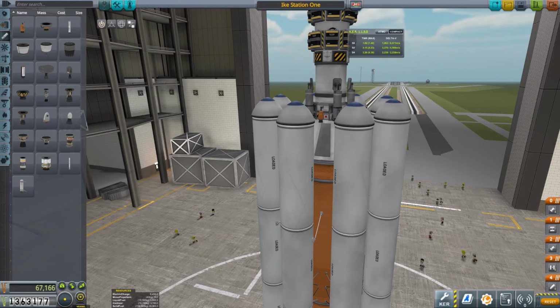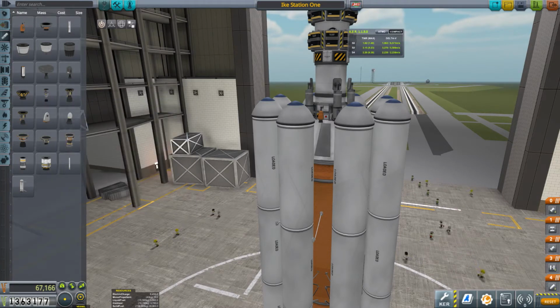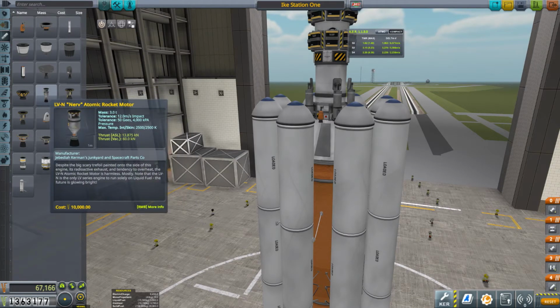No, real atomic power is like, and I'm disappointed by this, they actually wanted to build an atomic rocket, and it involved dropping atomic bombs out the back of a thing with a big shield on it, and then blowing them up. Sweet. This is not that. This is just magic.